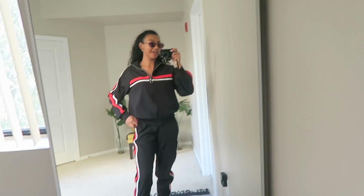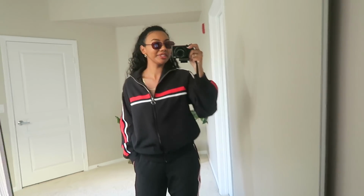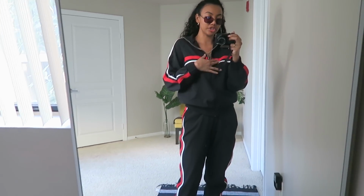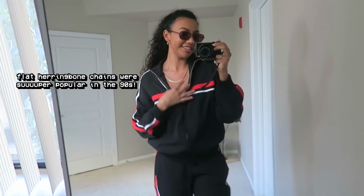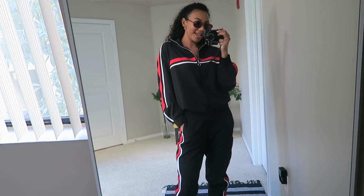I'm not gonna lie, I would literally wear this out the house right now, but I don't ever leave the house, let's be real. In my opinion, all lazy people should have a tracksuit because if you don't feel like getting ready in the morning, you can literally just throw this on and walk out the door and you look more intentional and put together. So all my lazy folks watching this video, please consider it. Oh, and then I also have my herringbone chain on because I think it really completes the look. It really does. Yes, ma'am.